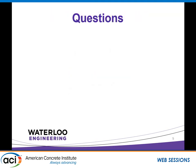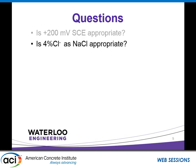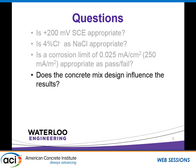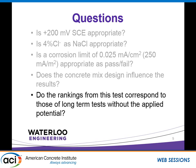So the questions we have. First of all, is plus 200 millivolts versus saturated calomel the most appropriate potential to apply? And I'll show you why we don't think it is. Is 4% sodium chloride appropriate for the admixed chloride as sodium chloride? Is this corrosion limit the most suitable for screening these steels? And does the concrete mix design or mortar mix design influence the results?